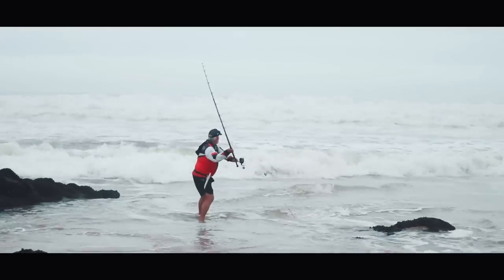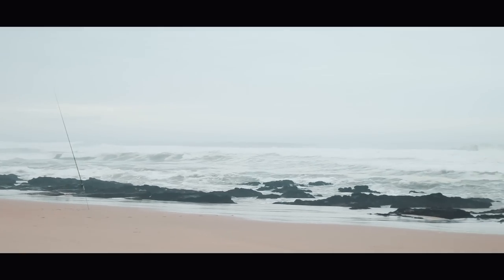A little bit of a bag here to wash against, and I don't want it to go over these rocks into this hole. We'll see how that works.